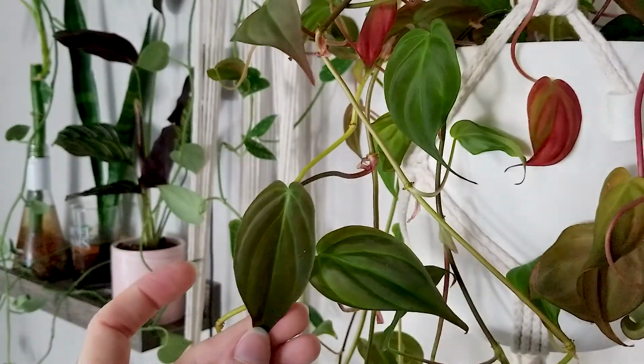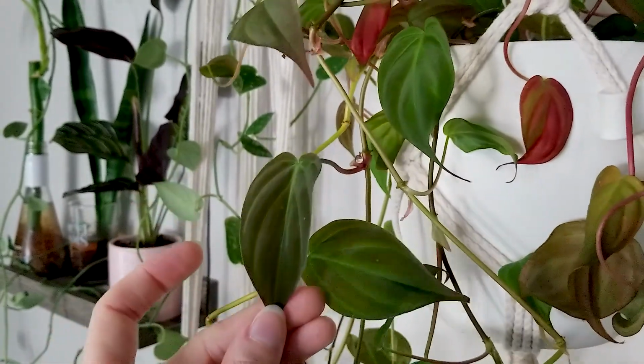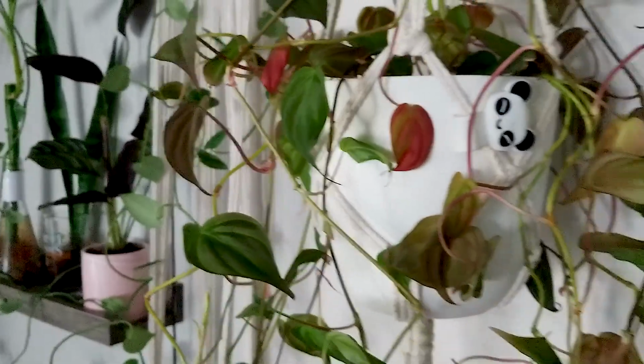So Micans are technically considered rare, but I find that they're pretty easy to find. You can find them online. I think Gabriella Plants sells Philodendron Micans, so you can check out that website. They're a greenhouse down in Florida that has a high reputation, so you don't have to worry about getting a bad plant or anything like that, or getting it at a ridiculous price.